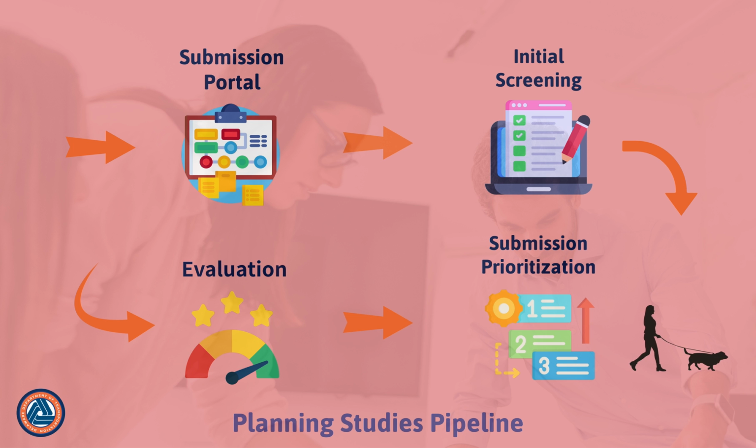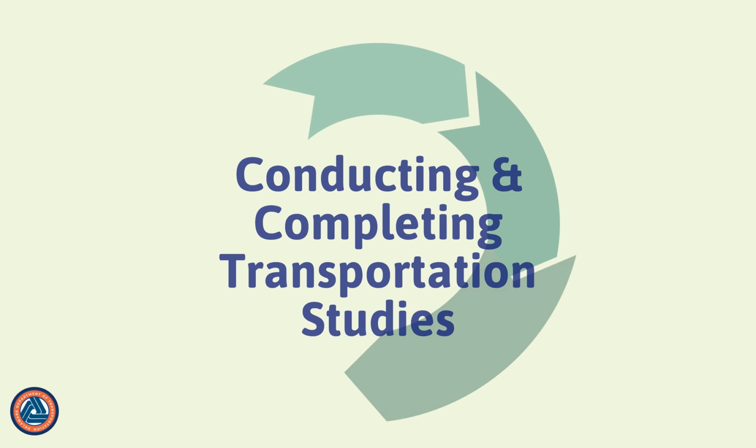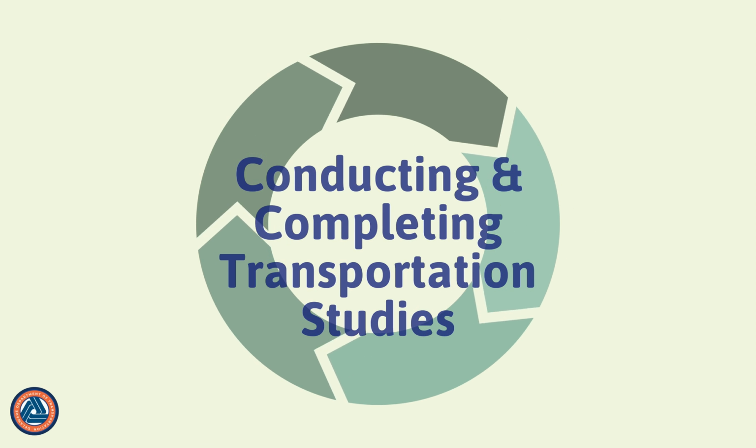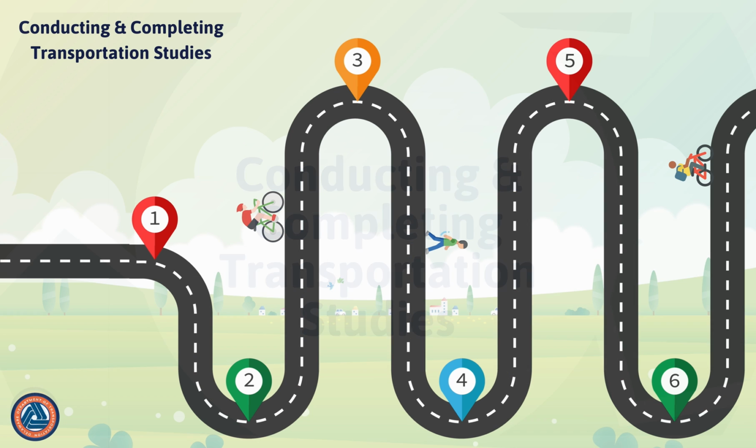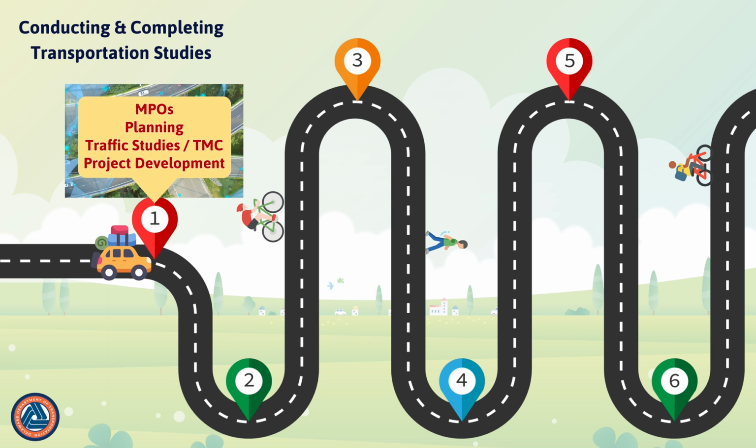We've now completed the first leg of our journey. We're now ready for the second leg of our project journey, conducting and completing transportation studies. Once an idea or suggestion for a study has been screened, evaluated, and prioritized, it's time for that study to be assigned to either a Metropolitan Planning Organization, or MPO, or relevant DelDOT section, such as the Division of Planning, Traffic Studies, Transportation Management Center, or Project Development.